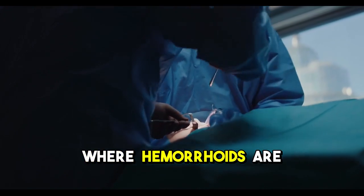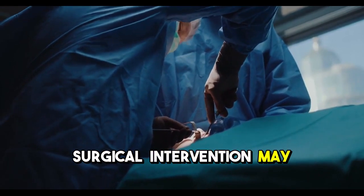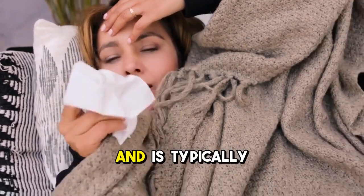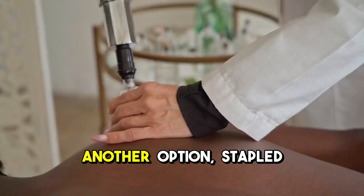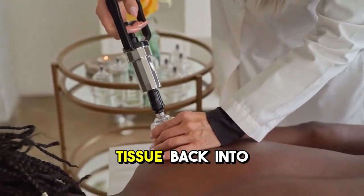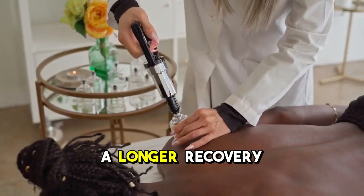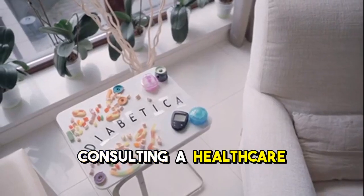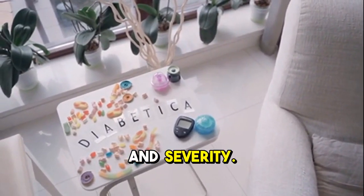In severe cases where hemorrhoids are large, prolapsed, or unresponsive to other treatments, surgical intervention may be necessary. A hemorrhoidectomy involves the surgical removal of excess tissue and is typically reserved for extreme discomfort or complications like thrombosis. Another option, stapled hemorrhoidopexy, repositions and staples the prolapsed tissue back into place. While surgery offers a more permanent solution, it requires a longer recovery period and may involve post-operative pain management. Consulting a healthcare provider ensures the right treatment plan is chosen based on individual needs and severity.